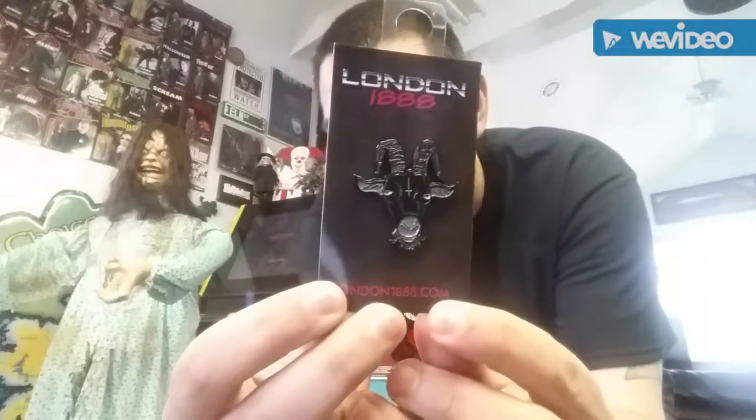Alright, next item we got is this very awesome one from London 1888. It is a Black Phillip pin. Now, Black Phillip, of course, from the horror movie The Witch. If you guys haven't seen The Witch yet, I cannot recommend it enough. It is probably my favorite horror movie I've seen so far this year. It is going to be tough to knock off the perch. Just a beautiful movie. Really, really amazing.